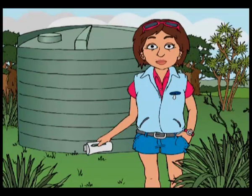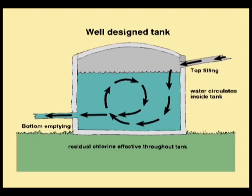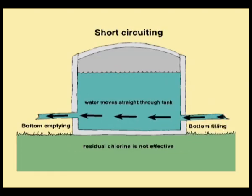A top-filling bottom emptying regime is the best way to get residual chlorine circulating and avoiding short-circuiting. Short-circuiting is when water enters the system and then goes straight out, leaving the bulk of the water static.